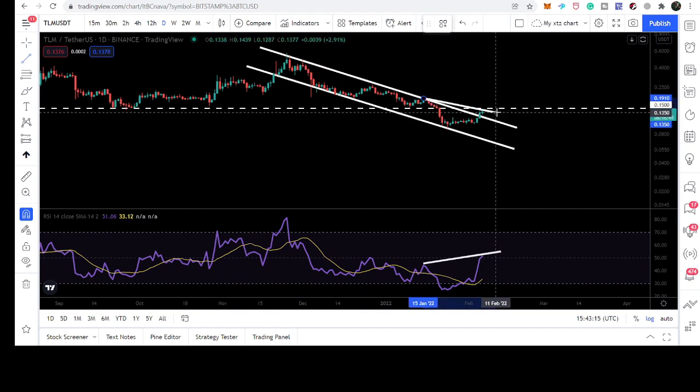And I'm expecting that once the price line will be able to break out this 15 cents resistance, because this is really a very strong resistance, then this hidden bearish divergence can also be removed, and it can start the next move and set another higher than previous high.